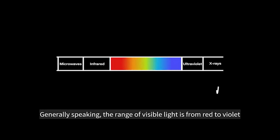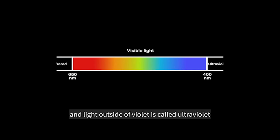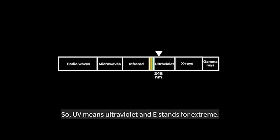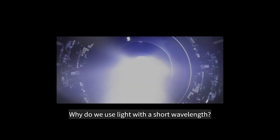What is EUV? Generally speaking, the range of visible light is from red to violet. Light outside of red is called infrared, and light outside of violet is called ultraviolet. They are all invisible light. So, UV means ultraviolet, and E stands for extreme. So the full name of EUV is extreme ultraviolet. Why do we use light with a short wavelength?